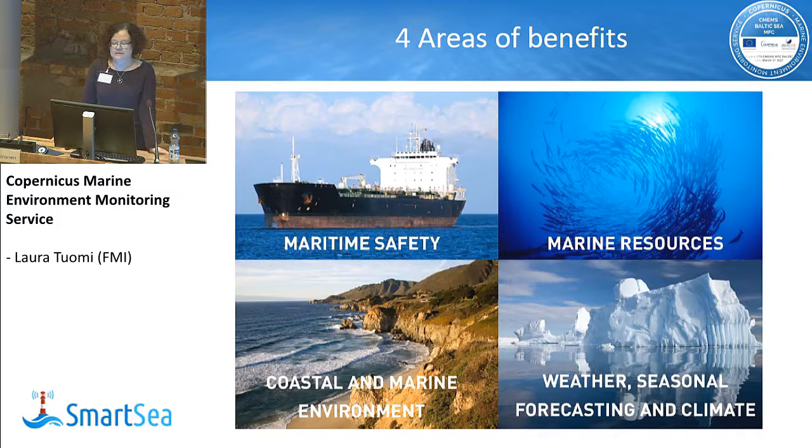The aim of this service, so CMEMS finds three areas of benefit. It aims to serve areas of maritime safety, marine resources, coastal and marine environment, and weather, seasonal forecasting and climate. Essential ocean information and variables that you can find in the systems: there are physical variables, quite many, so currents, temperature, salinity, sea surface elevation, sea ice, waves, and also some biogeochemical parameters, oxygen, primary production, turbidity.